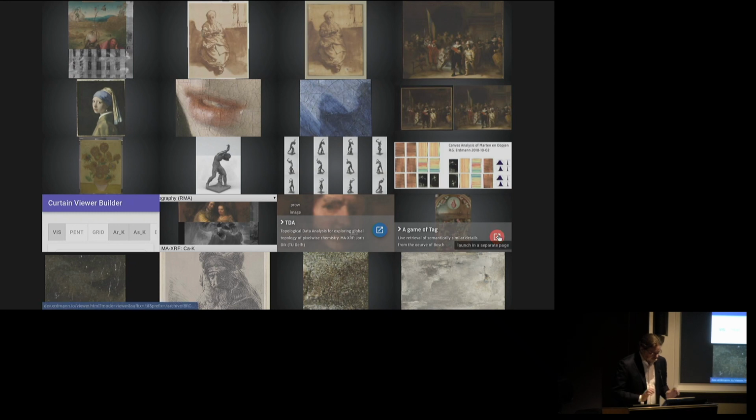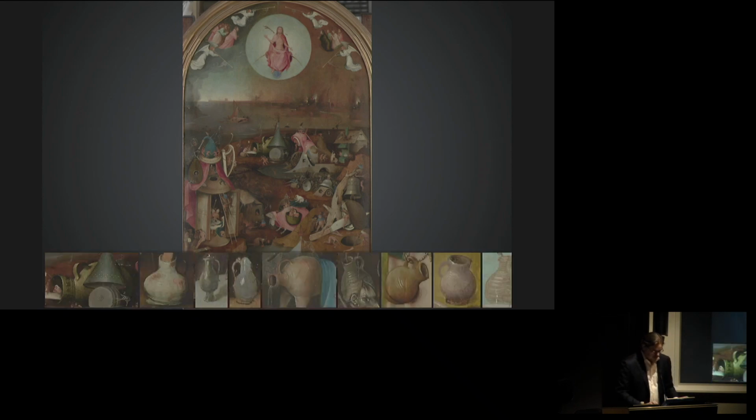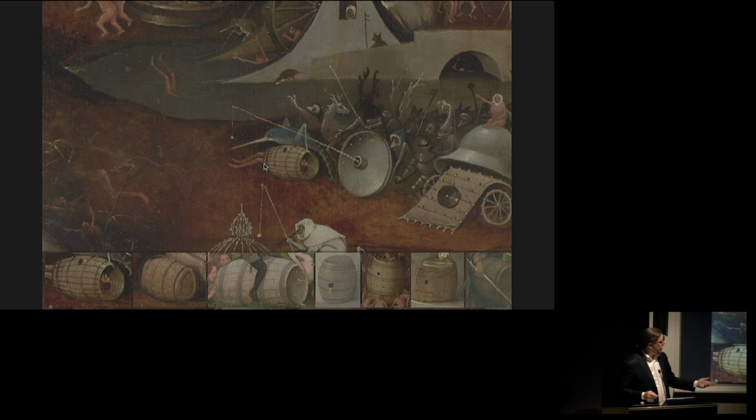Okay. Then what I will do is, very quickly, I've been zooming into objects, and now I would like to zoom out and to put the object in context. So very quickly, this is a painting by Bosch, and this is another way of experiencing the painting in which whatever I put at the center of the view, here I put a barrel. This is every barrel from the entire oeuvre of Bosch that's been automatically extracted and sorted according to the similarity of what is on the screen.